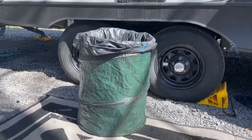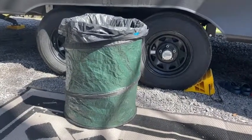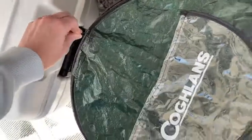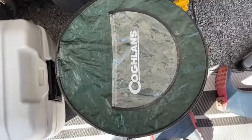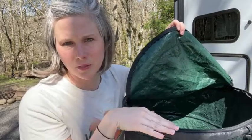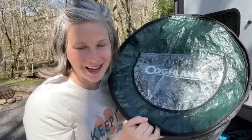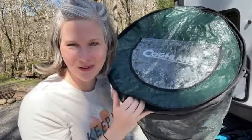The other really nice thing is that the top has a zipper closure. And if you are outdoors, and we leave this outside of our camper every night, it is absolutely essential to have something that covers, because if you don't cover your trash at night, you can guarantee that animals are going to get inside of it and eat everything and make a total mess.